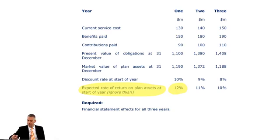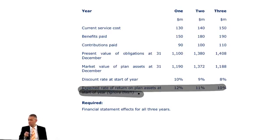Now, of course, you can see that in my question I've highlighted this by saying ignore this. But of course your examiner's not going to say ignore this. He may well give you the figure, but it is for you to ignore it. So we are going to literally ignore that line the whole way through. For us, it doesn't exist.